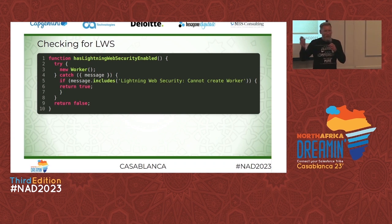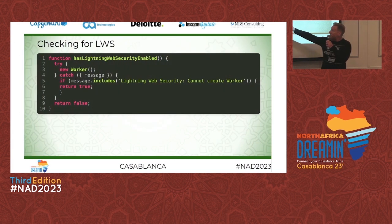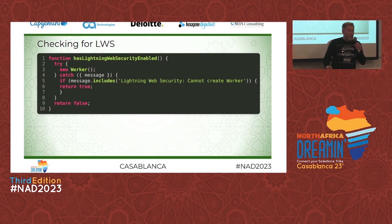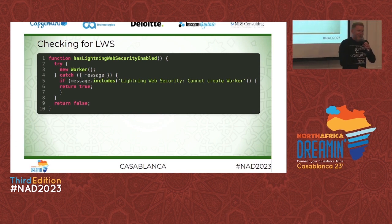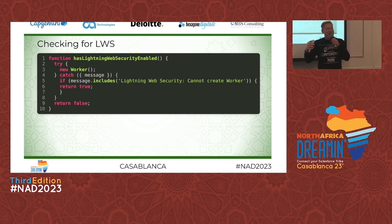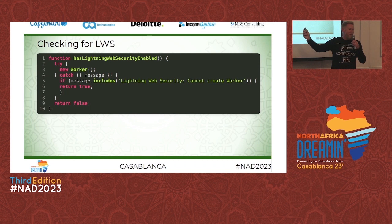You basically have to request a new worker. That won't work in Locker. It won't work in Lightning Web Security either. But you get a different error message. So you can say, if I get Lightning Web Security in my error message, then you know Lightning Web Security is on. If you get a different error, it's Locker. This is from the Salesforce documentation. At least they've told us how to do it. This is a way that you can do this. It's in the documentation, and they may well give us a wrapper around this, right? I mean, just write your own wrapper. But yeah, funny, I like that.